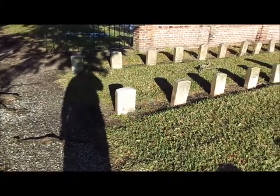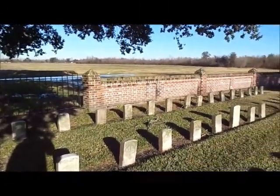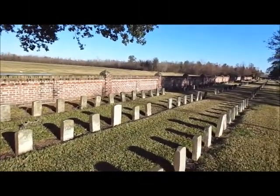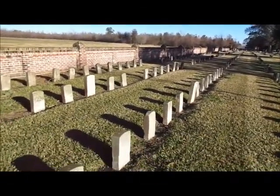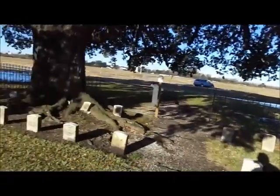And some of these tombstones here say USCT, which is United States Colored Troops. There's also a tombstone there that says Colored Infantry. So that's some of the Union black soldiers. They're buried right here.